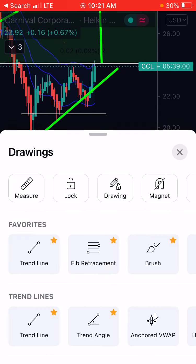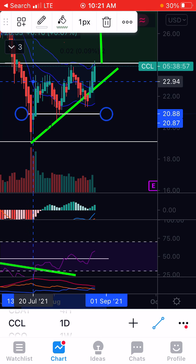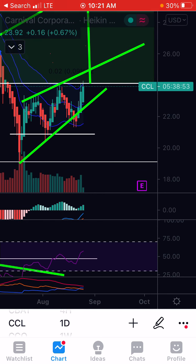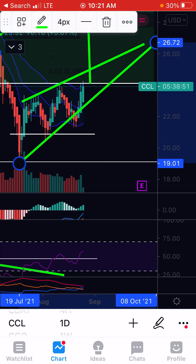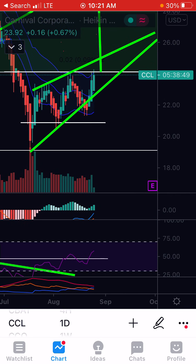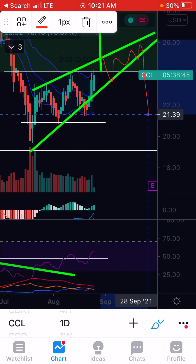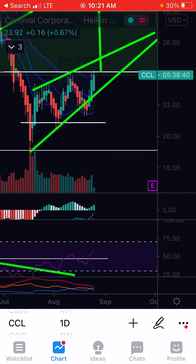We could also make a case that we have a potential rising wedge here as well, which would be just a further corrective move here until ultimately breaking to the downside, which is something that we will want to keep in mind.